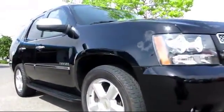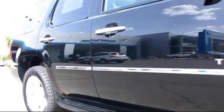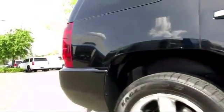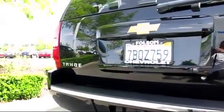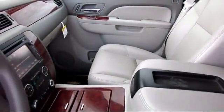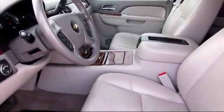backup camera, parking sensors, privacy glass, Bluetooth smartphone integration, OnStar, premium wheels, moonroof, keyless entry, and has less than 35,000 miles on the odometer. Every GM-certified pre-owned vehicle comes equipped with an impressive 12-month, 12,000-mile bumper-to-bumper limited warranty.